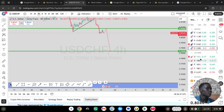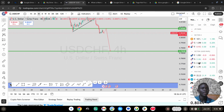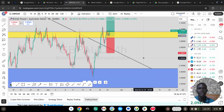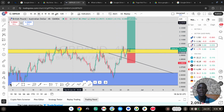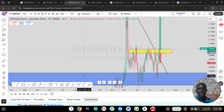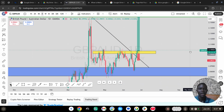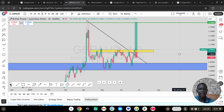So let's see another pair. I'm having a GBP AUD, guys. Where is my GBP AUD? GBP AUD is now pretty clear to the upside. In this zone, GBP USD has been just kind of consolidating, has been taking me out, in and out, but right now I'm back. Everything is pretty clear.